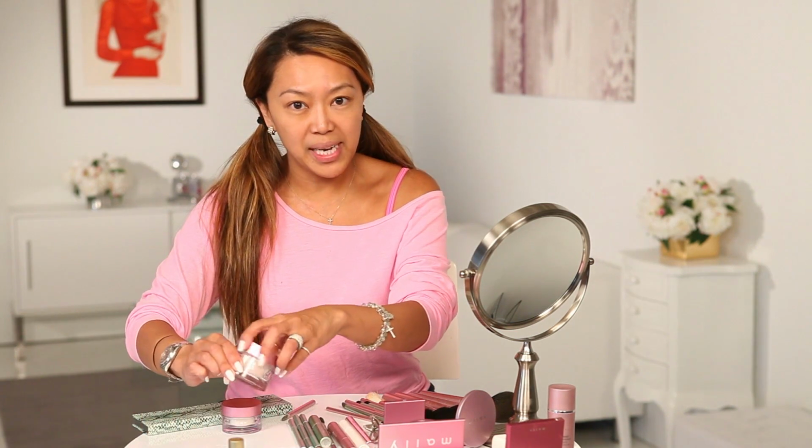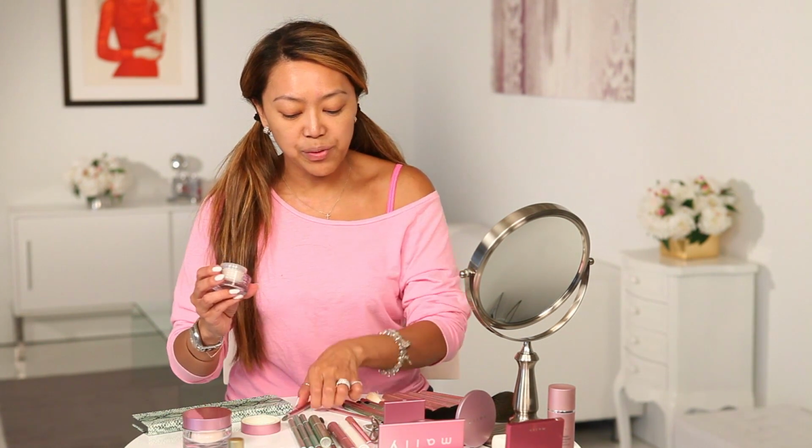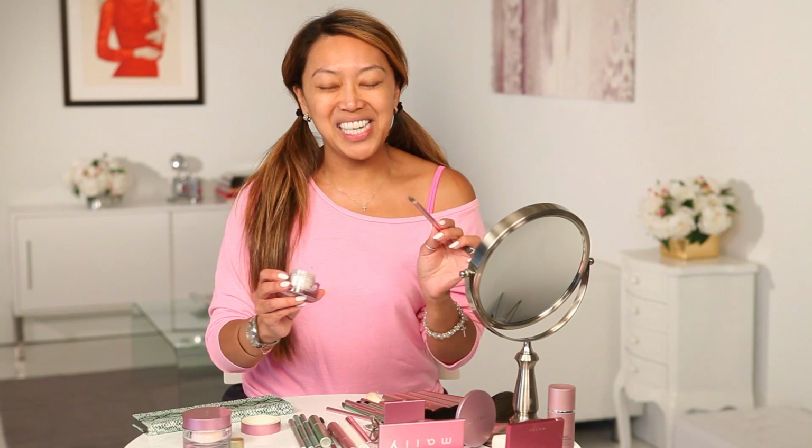Now, I always, always, always love using, every single time I do my makeup, my hydrating eye primer. I put it underneath my eyes, and I put it on my lids. Concealer. Always need a little concealer.